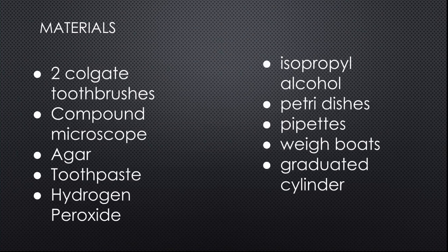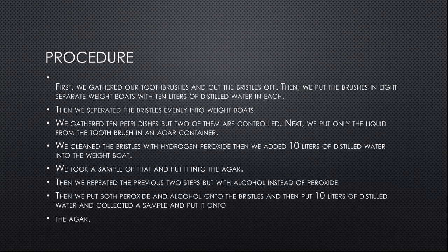Our materials were a Colgate toothbrush, a Colgate electric one, a dissecting microscope, agar, and toothpaste. Our procedure: First, we gathered our toothbrushes and cut the bristles off. Then we put the brushes in 8 separate weigh boats with 10 liters of distilled water in each.